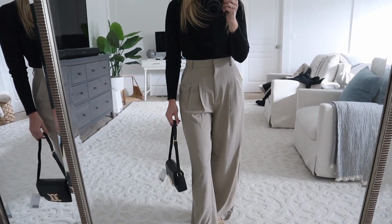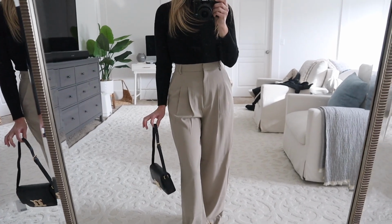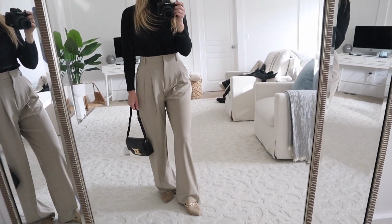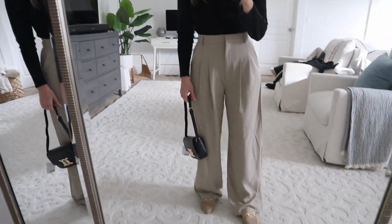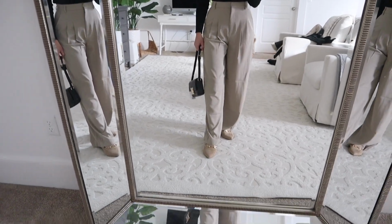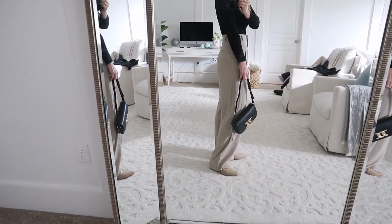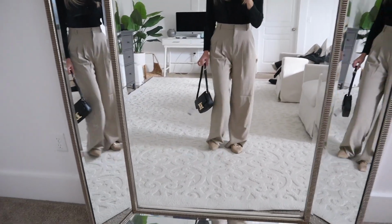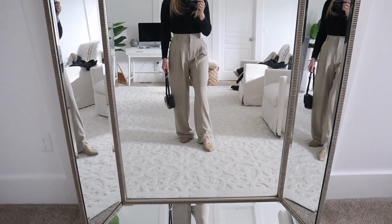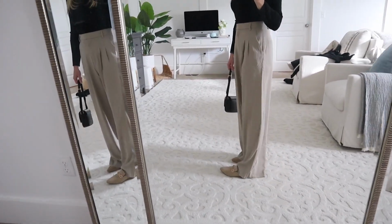But one thing I've noticed with H&M is that their items sell out fast. So if you see something that you like, you definitely need to purchase it when you see it. These are definitely lengthier, so I'll probably have to get these hemmed because obviously I wouldn't want them dragging on the floor like this if I'm wearing flats. But I just wanted to show you the length. I'm 5'3", so that way you can have an idea of how they would fit you.